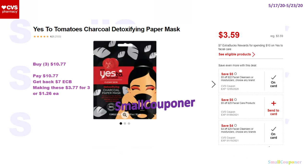So the Yes To products, these are spend 10, get a $7 extra buck. You'll buy 3 of these for $10.77, get back a $7 extra buck, making these $3.77 for 3 or $1.26 each.